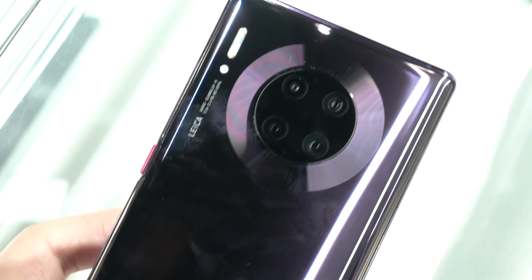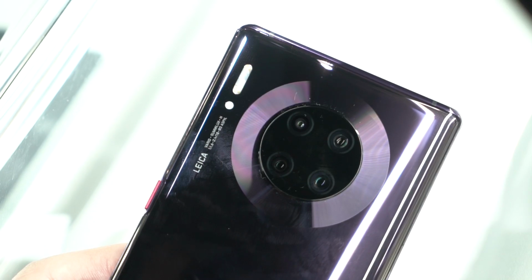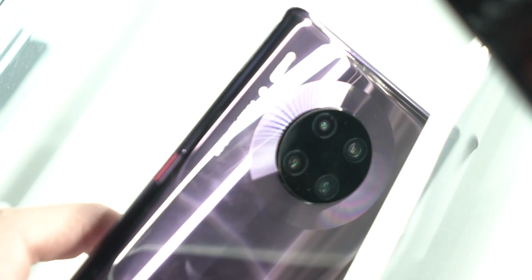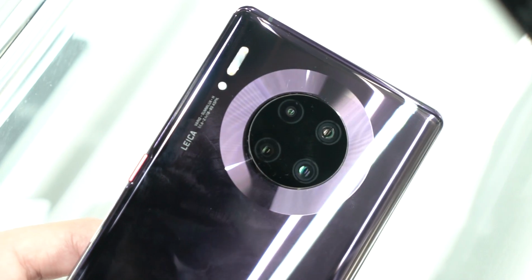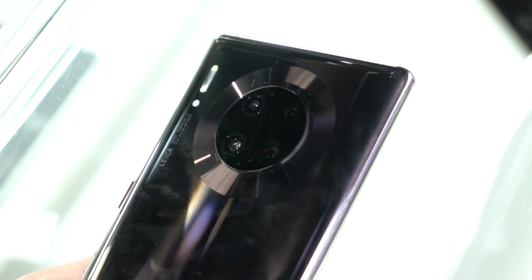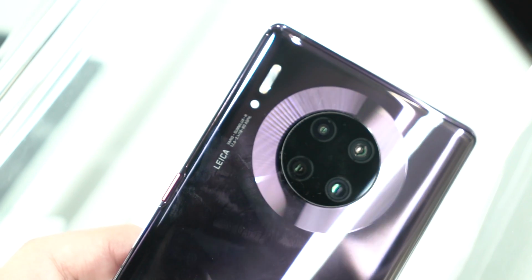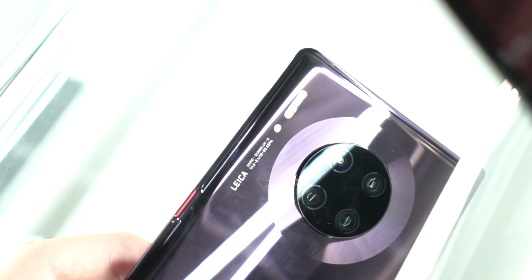Okay, so for the cameras, this is probably one of the most exciting parts of any Huawei phone, but this year you've got two really big camera sensors. You've got two 40 megapixel camera sensors, and one of them is a 3:2 sensor as well, which is really interesting. It's a much bigger sensor than we see in pretty much any smartphone out there. It's like a 1/1.5 inch sensor, which is pretty huge.